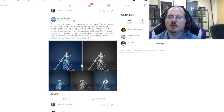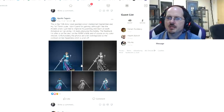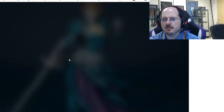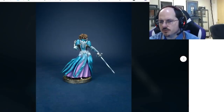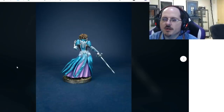Okay, next up, Apollo, with our figure from Miniac here, this wonderful Duchess. So basically, he's looking for feedback on the skin and the non-metallic metal and the color choices. Composition-wise, I think it's okay. I would bring a little of this purple up top. That's kind of one of the issues here. You could also have it be this under part of her dress here, and that would space it out rather nicely if this was purple and this was purple like this. I think that would help balance the figure rather well. You could also have a purple streak in her hair or something like that. Why not? She can have a colored streak in her hair.